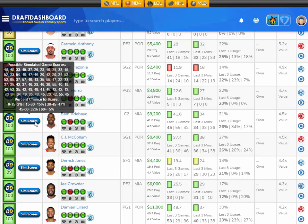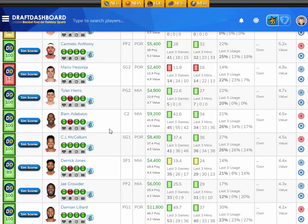Let's take a look at his sim scores. A 2% chance to score 15 fantasy points or less, a 15% chance to score 15 to 30 fantasy points, a 47% chance of scoring 30 to 45 fantasy points, a 32% chance of scoring 45 to 60 fantasy points, and a 5% chance to score 60 fantasy points or more. So I like Bam Adebayo here at 9,200 DraftKings salary.